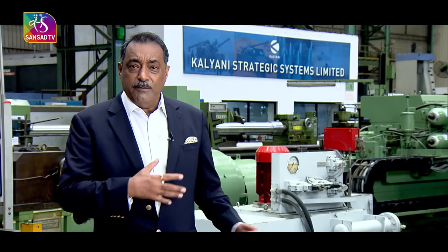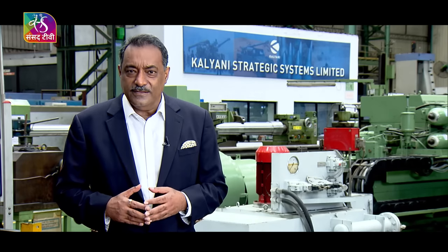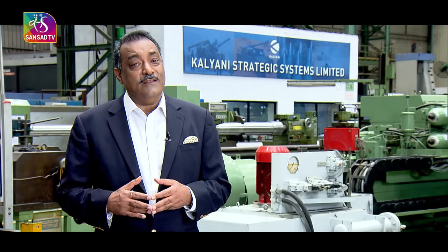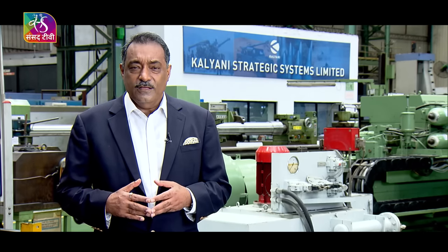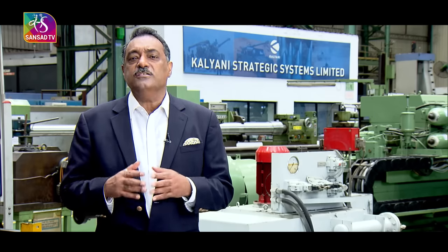This was done by buying this plant from Ruag in Switzerland and bringing the plant lock, stock and barrel to India and then fine-tuning it and making it so efficient that today they can say with some pride that their rate of manufacturing barrels is almost close to one barrel a day, which is quite phenomenal. And in due course of time, we will show you how these barrels are manufactured, what technology is employed, and what precision goes into making the most crucial element of any artillery gun systems and even tank gun systems.